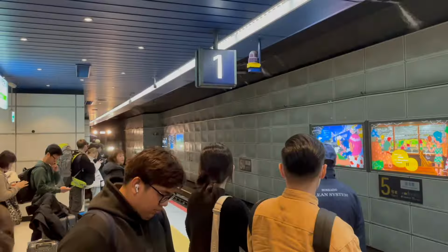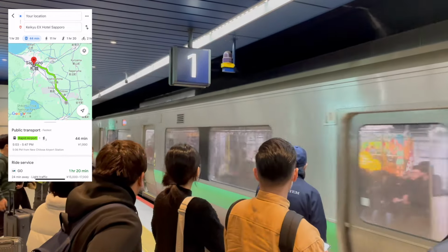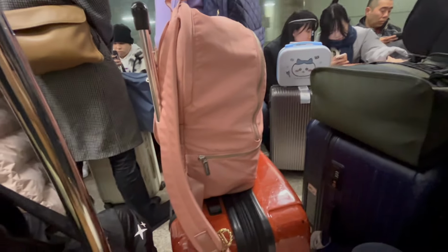So we're taking the JR train directly to our hotel, which is conveniently located right next to the Sapporo station. However, the train does get pretty crowded, so if you have a lot of luggage, it might be better to arrange for a private transfer.